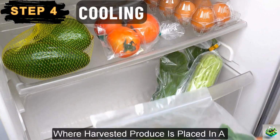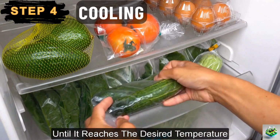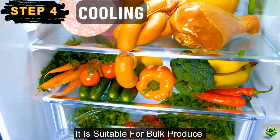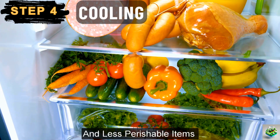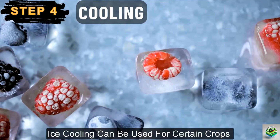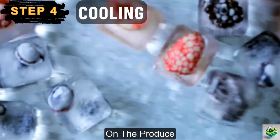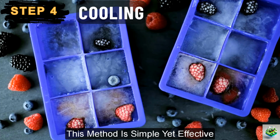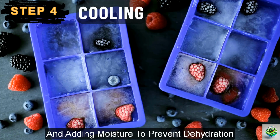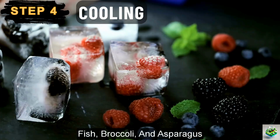Room cooling, where harvested produce is placed in a refrigerated room until it reaches the desired temperature, is another common practice. Though slower than other methods, it is suitable for bulk produce and less perishable items like root vegetables and tubers. Additionally, ice cooling can be used for certain crops by placing crushed ice directly on the produce. This method is simple yet effective, providing a rapid temperature drop and adding moisture to prevent dehydration, which is particularly useful for items like fish, broccoli, and asparagus.